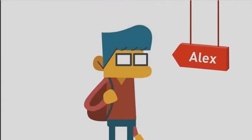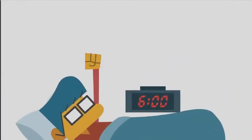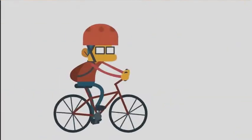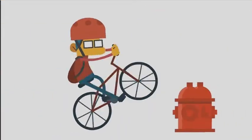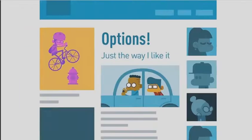Hi, I'm Alex, a high school freshman with a lot of options. Do I wake up with the first alarm or hit snooze? Should I hitch a ride to school with a friend, take the bus, or my bike? Where should I post yesterday's epic photo? Options give me the flexibility to choose what I want, and that's just the way I like it.